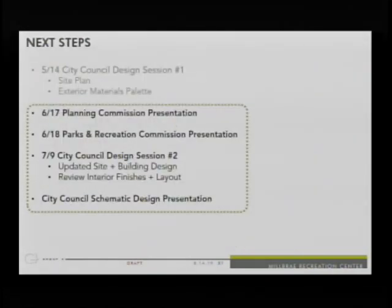And then, just wrapping up, if there are no other comments, we'll be presenting to the Planning Commission as well as the Parks and Recs Commission in June, and then coming back for our second City Council design session in early July, where we will share updated site and building design, as well as start reviewing some of the interior finishes and layouts of the building. So a lot happening.